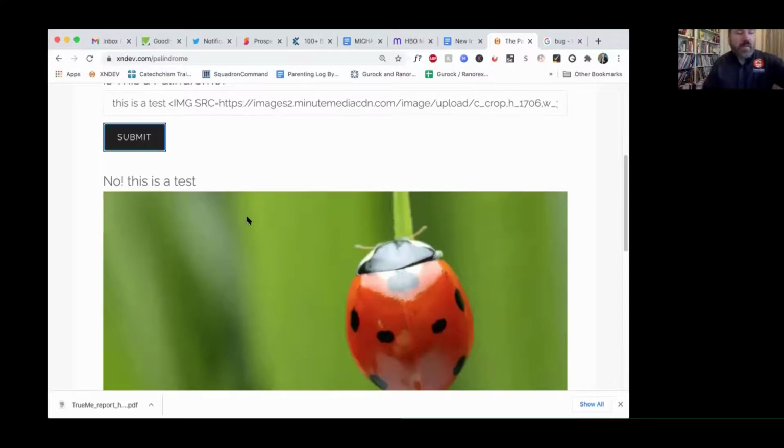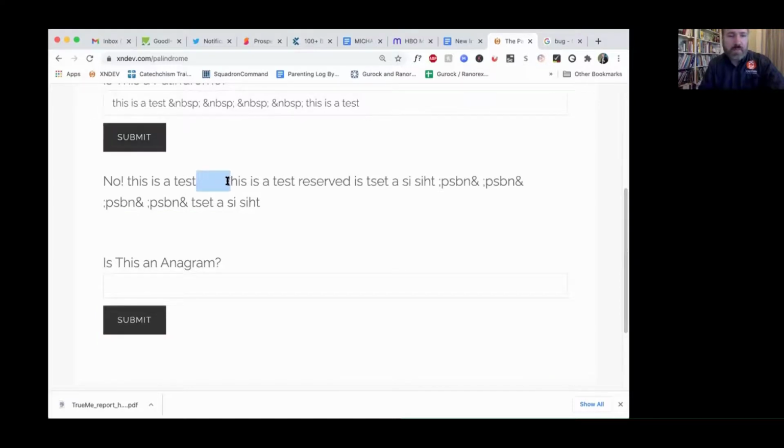Does anyone know what the fix for this is? You need to HTML encode the greater than and less than symbols. Yeah, we basically need to either strip out the symbols or convert them. So for instance, ampersand NBSP is the escaped version of space. If I do that, it'll project as spaces. So if we typed in 5 spaces, we could convert that to 5 NBSPs and it would present correctly.